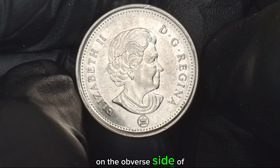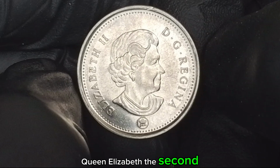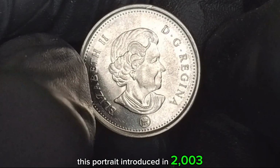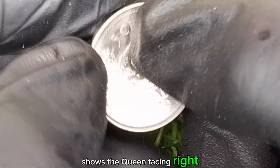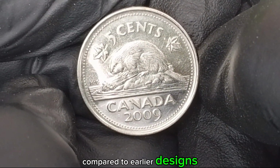On the obverse side of the 2009 nickel, we find the effigy of Queen Elizabeth II, designed by Canadian artist Susanna Blunt. This portrait, introduced in 2003, shows the Queen facing right without a crown, giving her a more approachable and modern image compared to earlier designs.